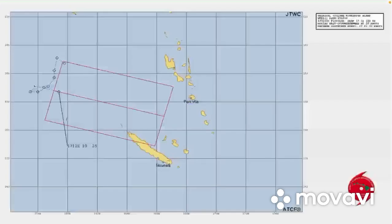Take a look at the JTWC forecast alert they have here, and you can see it could head towards Port Vila, could go towards some of the southern Vanuatu islands as well, and even New Caledonia is in that, which is quite surprising. But yeah, the ATCF forecast system is predicting right now winds between 27 and 32 knots, though I'm a bit higher at tropical storm intensity currently. And yeah, it's going to be heading in that general direction towards Vanuatu.